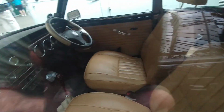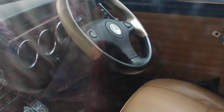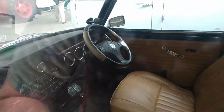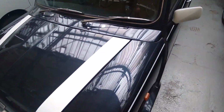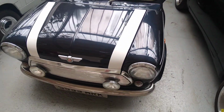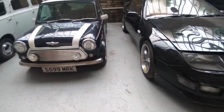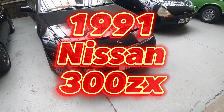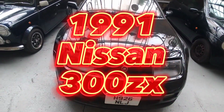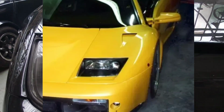Locked again, this one. So this is a very late model one. It's got an airbag in it. Very rare. Graphite metallic black. Nissan 300ZX. What a fantastic car. Fun fact, the Lamborghini Diablo uses the headlights from a 300ZX.